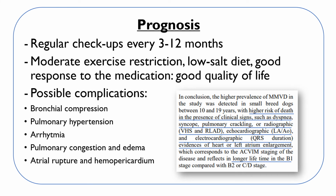So there are many factors to consider when answering how long can a dog survive with myxomatous mitral valve disease, but most importantly is whether there are signs of heart failure and the stage of disease they're in. Dogs with structural changes as cardiomegaly should do regular checkups every 3 to 12 months, as long as these dogs have moderate exercise restriction and diet with low salt and respond greatly to medication. They should have a good quality of life for many months or even a few years.